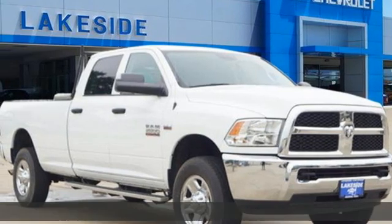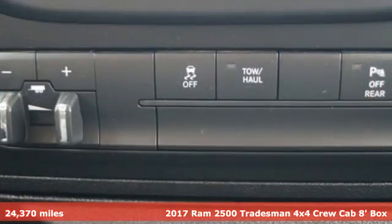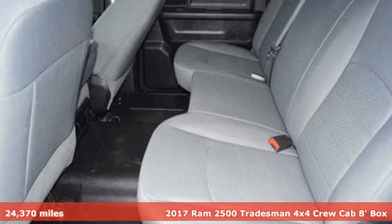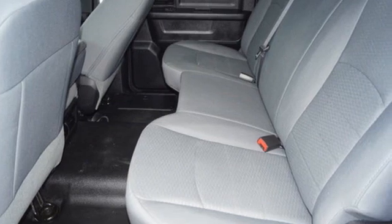Here's a 2017 Ram 2500. This 2500 makes short work of tough situations. And with features like these, every drive is a pleasure.